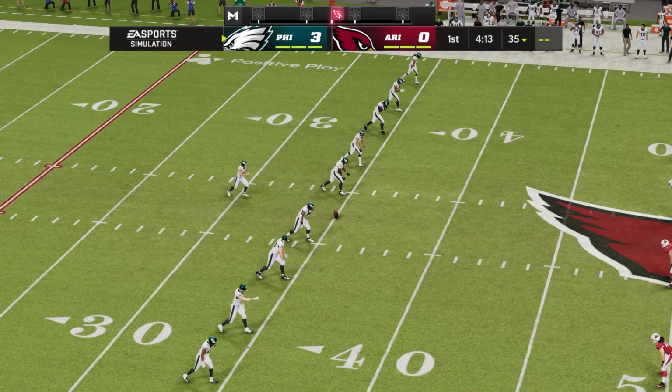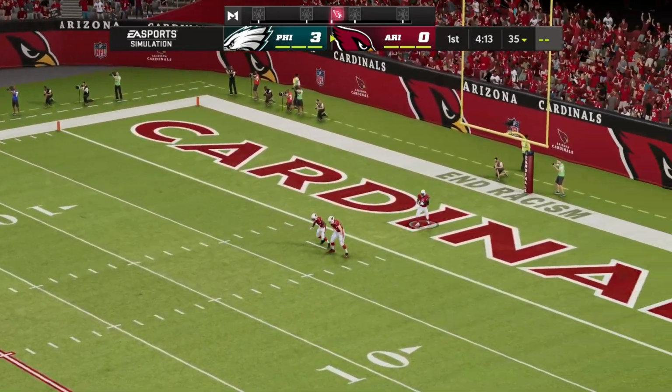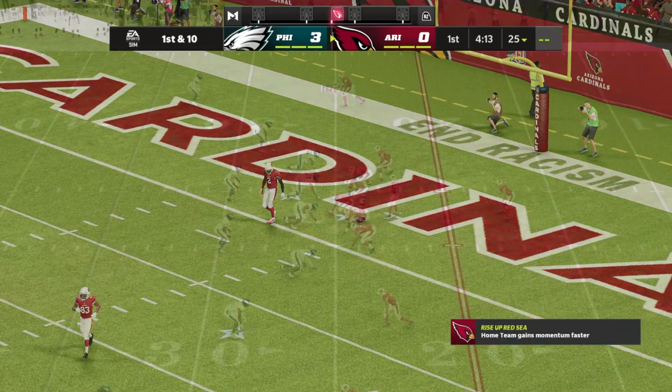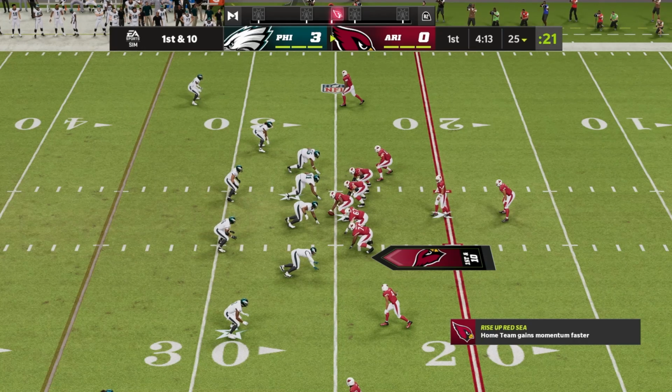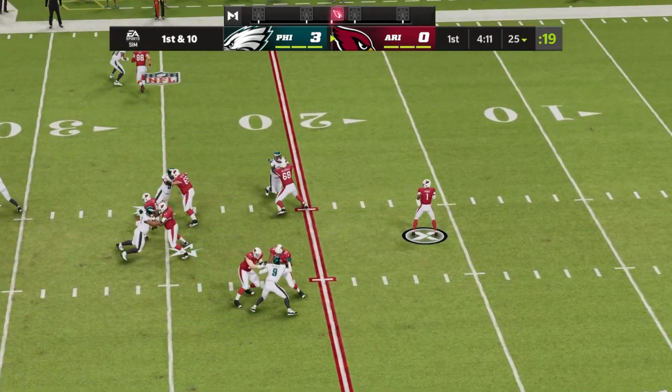After the field goal, here's Elliott to kick it away. No run back here, down to a knee, and this drive will start at the 25. Murray and the Cardinals with a 1st and 10 at their 25-yard line.